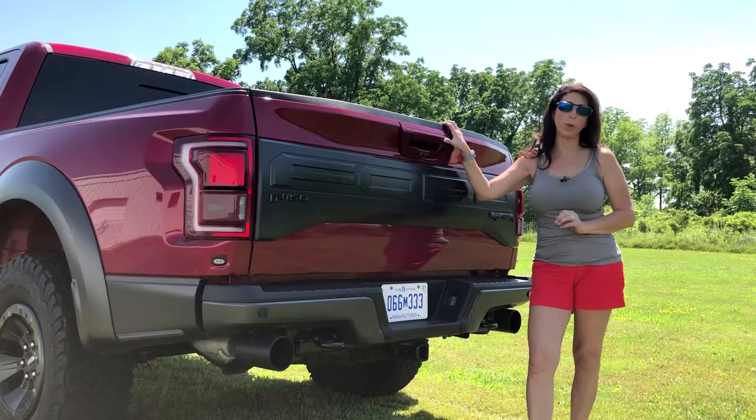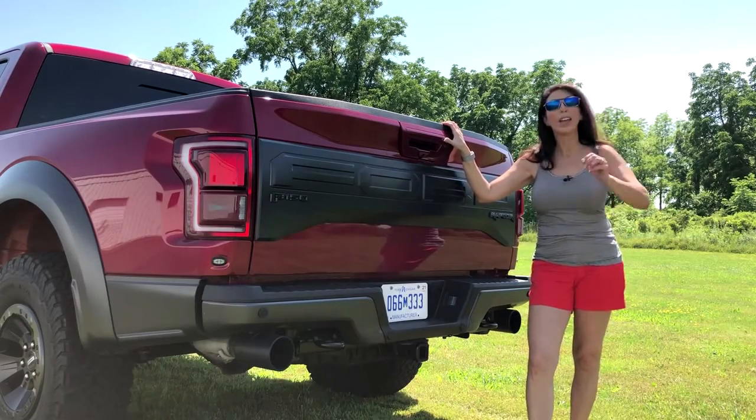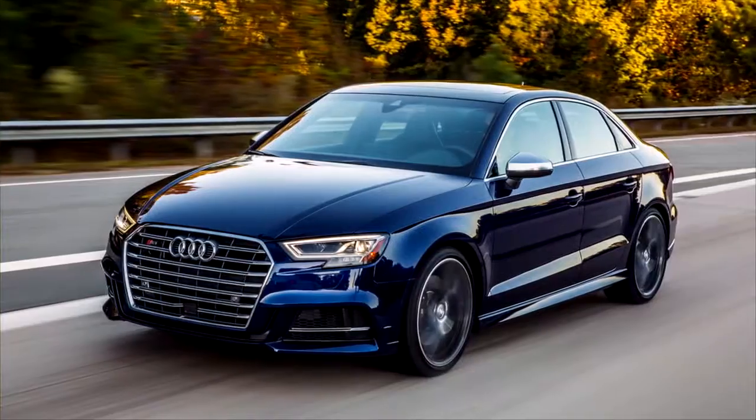If you're looking for an off-road performance vehicle, and I know you're out there watching, these are the vehicles that you want.